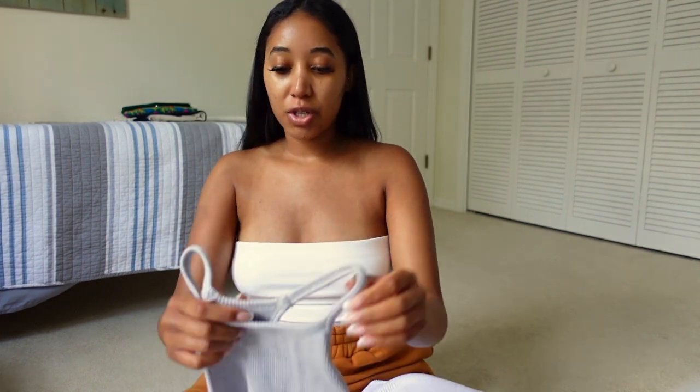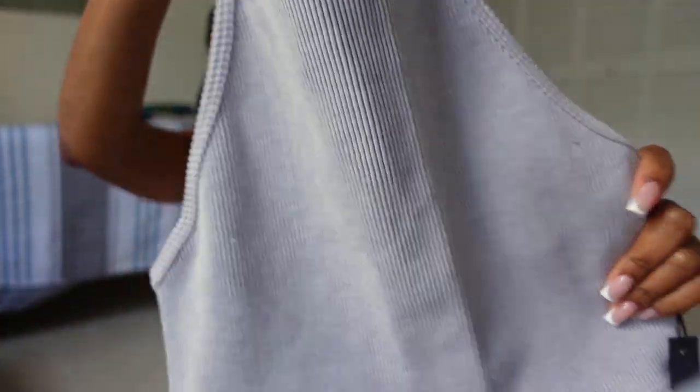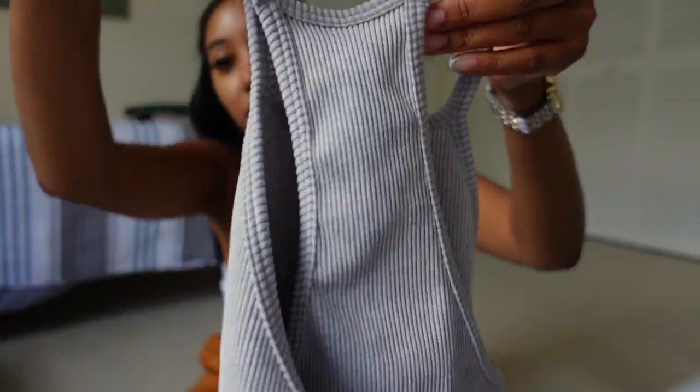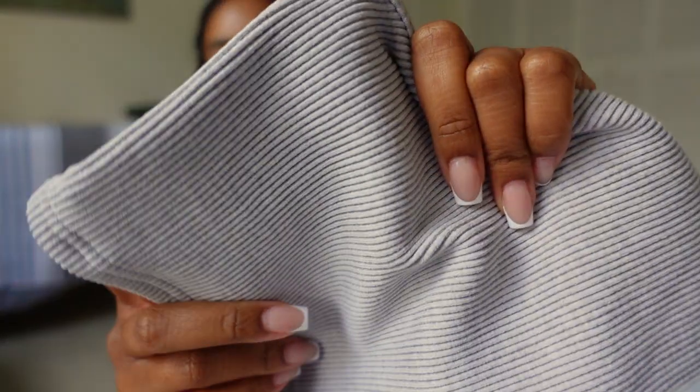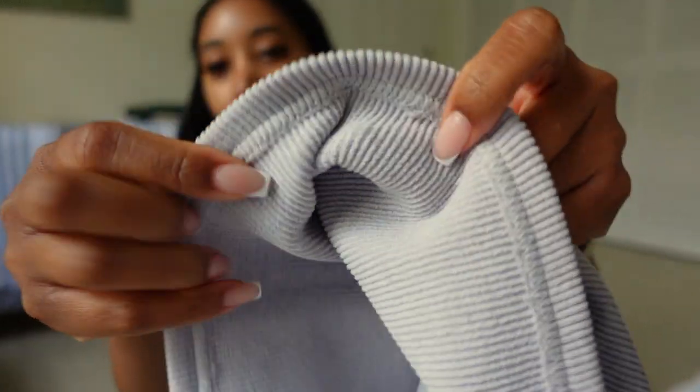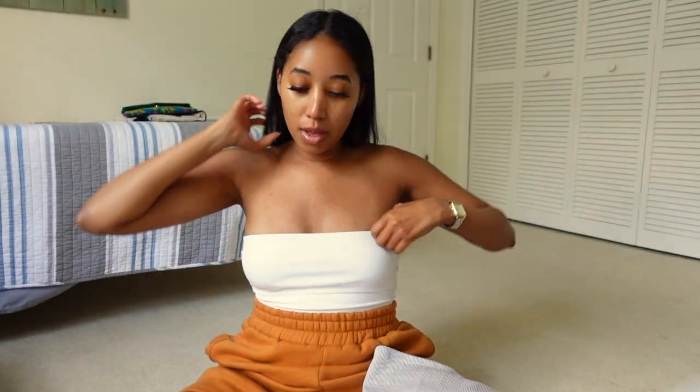And then I also picked up that same shirt for $12.99 in the size medium, but in this heather gray racerback. It's really the ribbed material for me, and it's so thick, like I really can't even explain how thick it is. So I will link those down below.